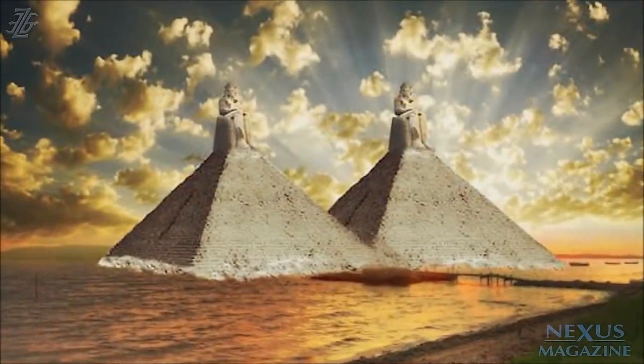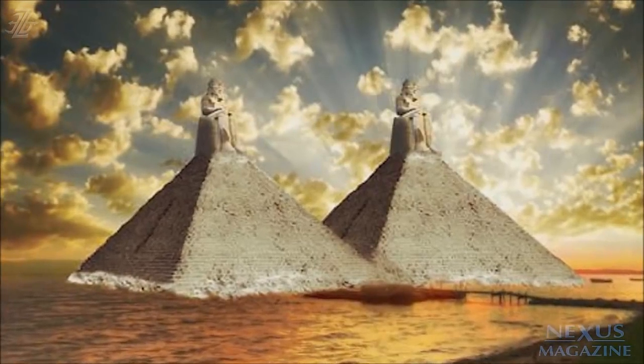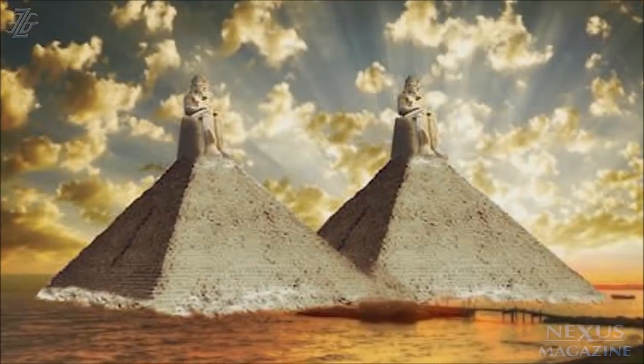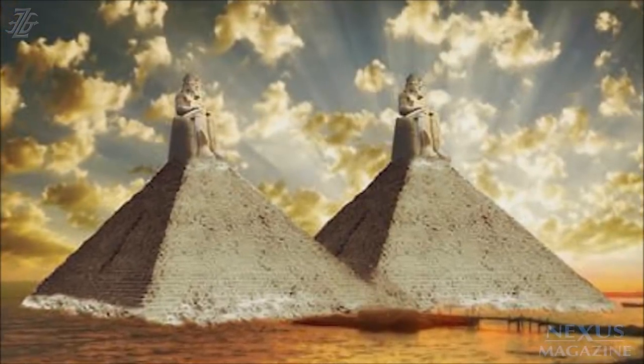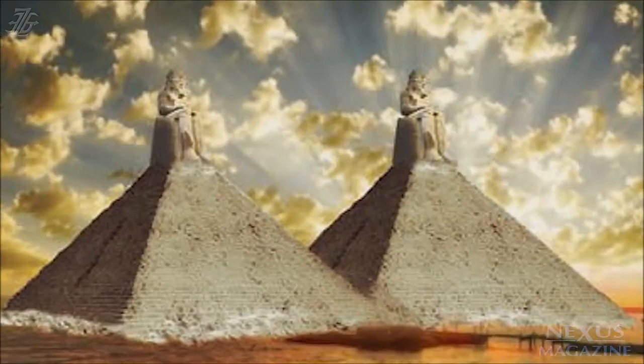Herodotus further mentioned that there were 2 large pyramids built in a lake, and that there was as much of the pyramids above the surface of the lake as there was below the Great Pyramid, and would allow water to flow by gravity to the well in front of the Great Pyramid.